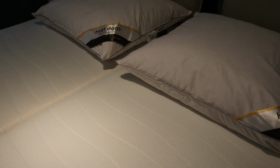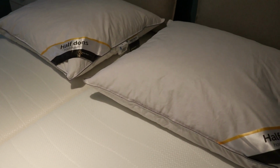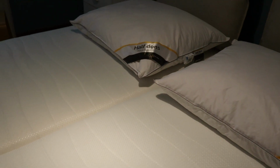David was very clever and found a deal online where you could buy one mattress and get one free. And the price of the mattresses combined was way, way cheaper than a single 160 mattress. So we're very glad that we went with that.